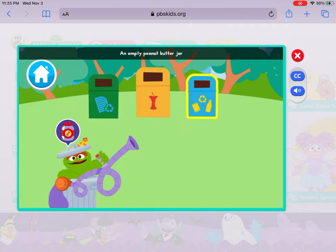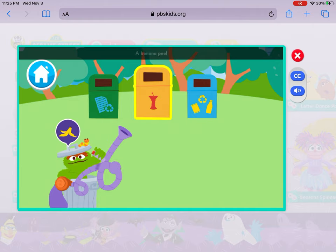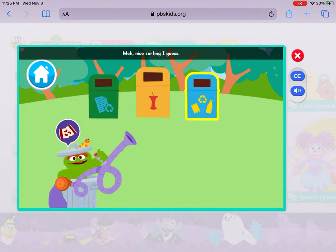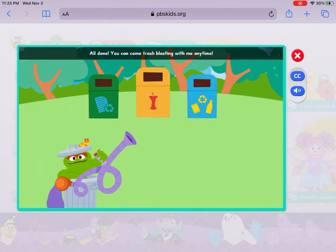An empty peanut butter jar. Where should this go? A banana peel. An old bean can. Yeah, nice sorting, I guess. All done! You can come trash blasting with me anytime!